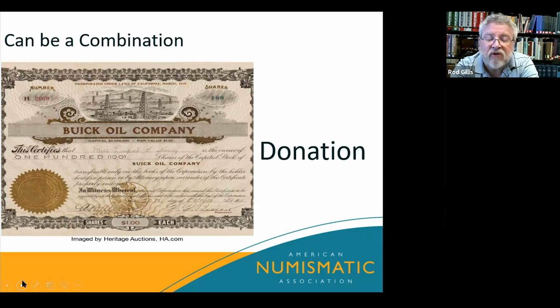This is a stock certificate of the Buick Oil Company. And what's interesting is that I have an antique car, a Buick, and I wanted to find a Buick stock certificate. Well, as I did my research, I found out that David Dunbar Buick, who was the founder of the Buick Company, owned it privately, and so there were no stock certificates.